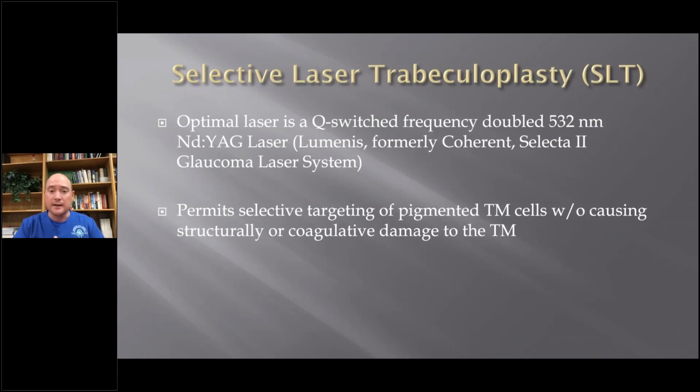The Selecta 2, it's the laser that I was trained on, and it's a frequency doubled laser, and it's selective for pigment. Remember, selective laser trabeculoplasty, SLT, is selective for pigment or melanin, so the more that they have, we need to change our settings, but we want some pigment there because the laser needs some pigment there in order to work. The less pigment they have, we usually turn our energy up when it comes to SLT.